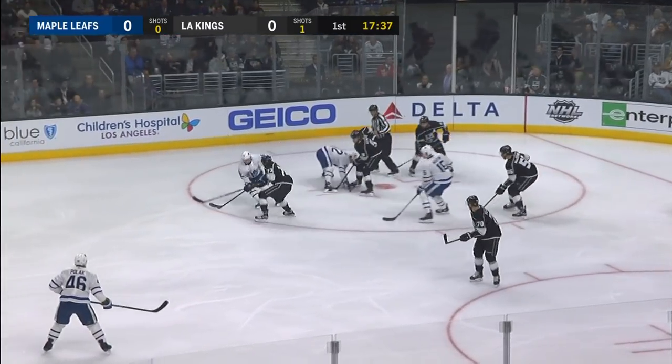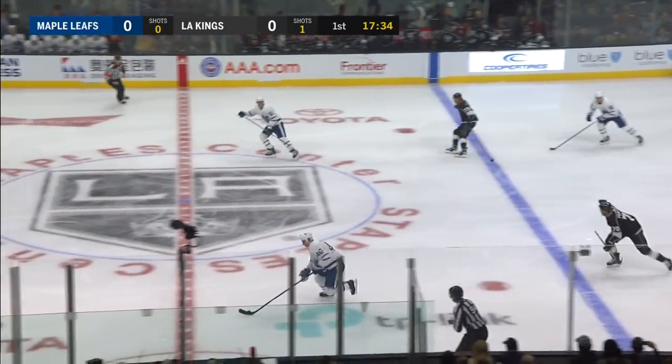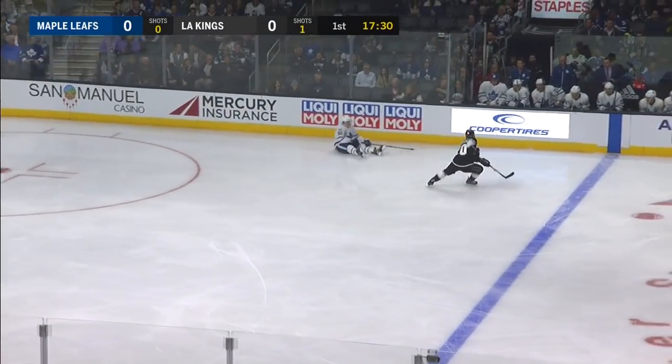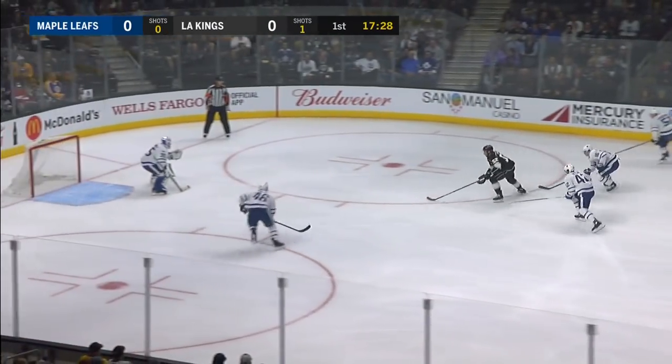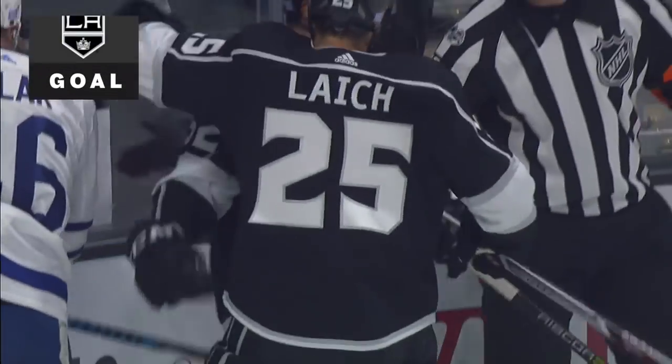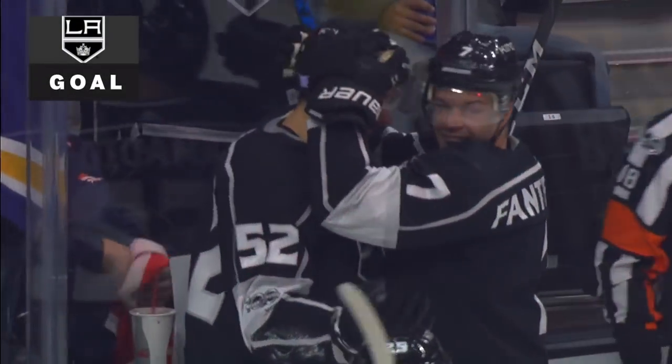Vandenberg back in now. Face-off win for the Leafs, but up to the line, squirts away from Roman Polak, who... Watch out, here we go. Another edge lost and another turnover. Here comes the rookie, Amadio scores! Mike Amadio! First career NHL goal, and the Kings are on the board.